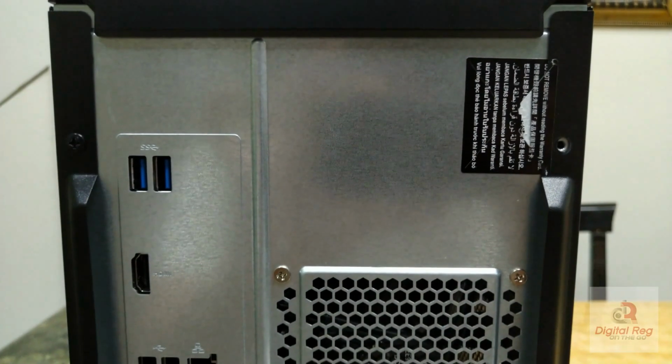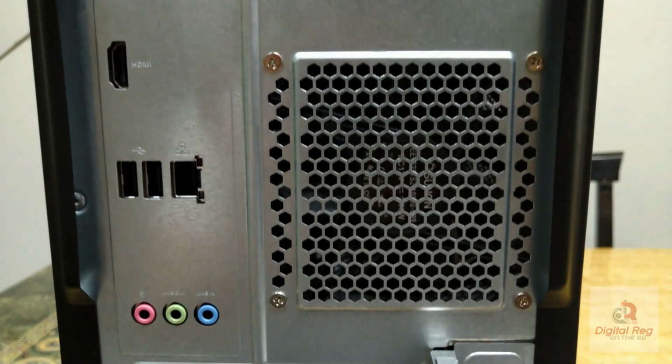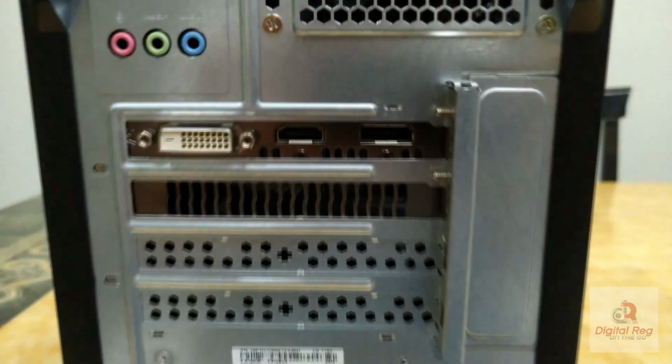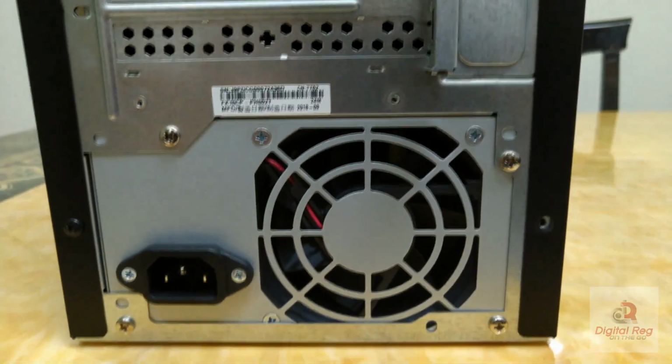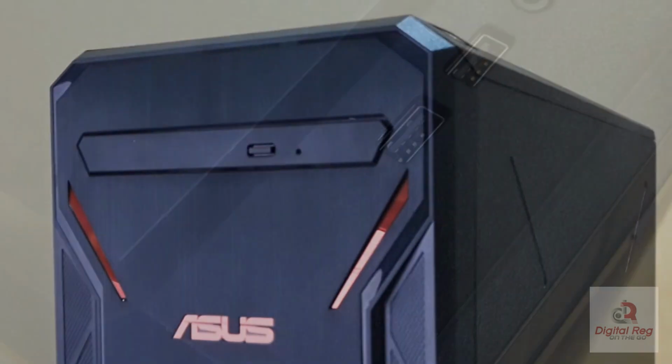At the back is two USB 3.1 ports, an HDMI port for the integrated Intel HD graphics, two more USB 2.0 ports, an Ethernet port, audio ports, DVI, HDMI, and a display port from the GTX 1050, and lastly the single fan power supply. Oh, and there's also an optical drive in case you need it.